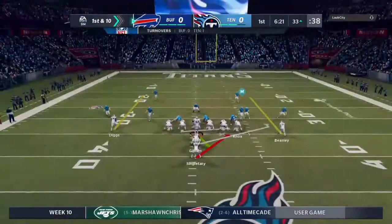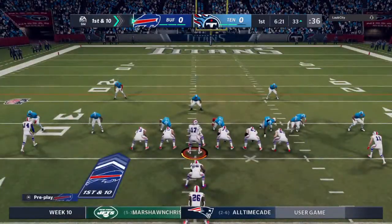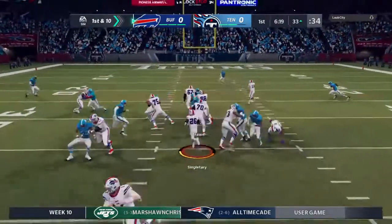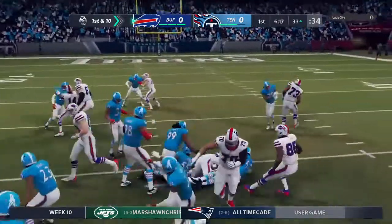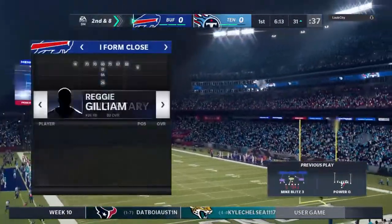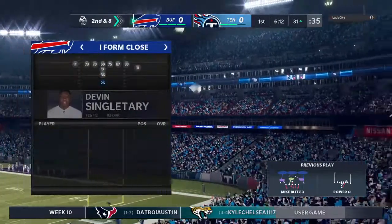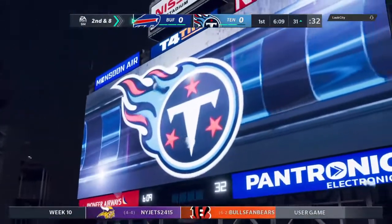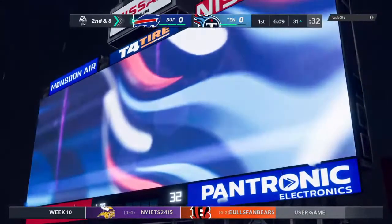So they'll come up first and 10 now from the 33. Devin Singletary with his first carry of the game. And he'll get this down to about the 30, 31-yard line. Bringing him down defensively, Jayon Brown. Certainly a nice job there by the defense rallying to the football and getting him on the ground.